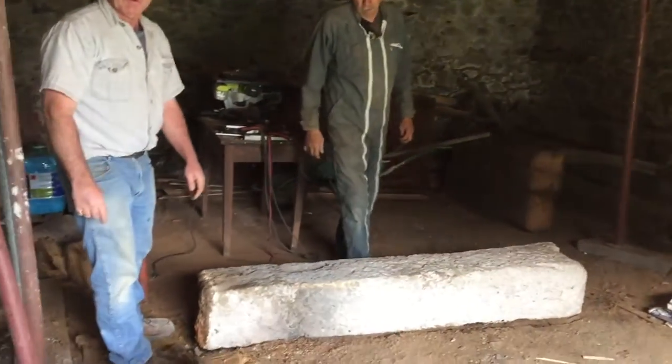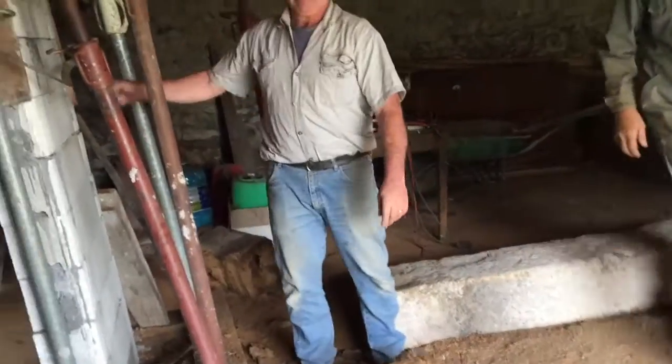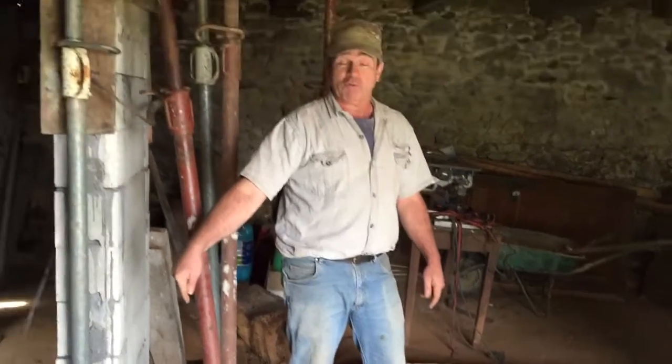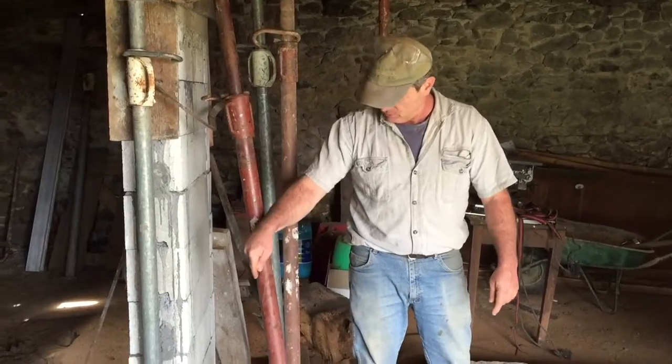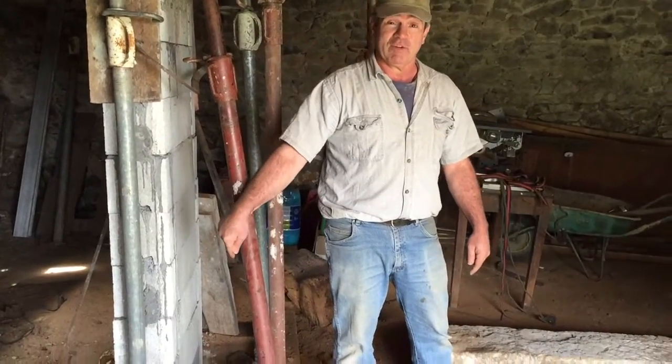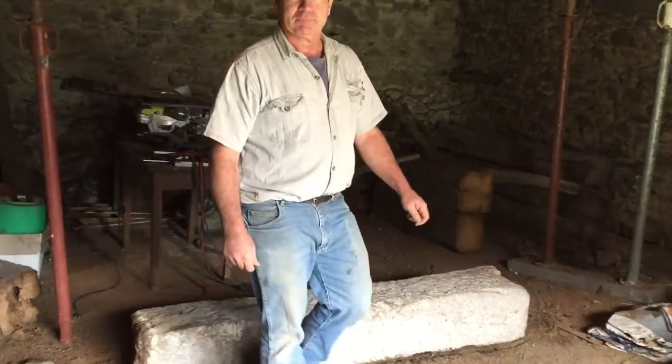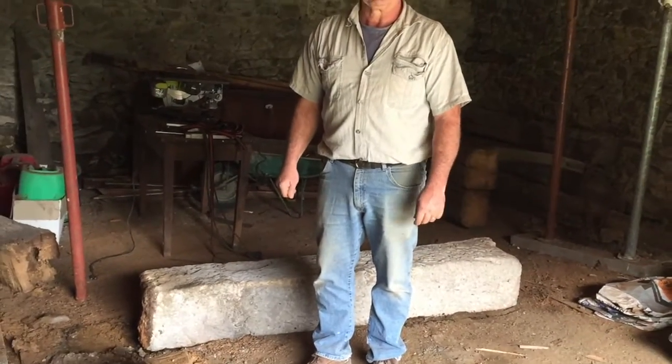Wow. For those of you who were watching when we put this thing in, we went down over 3 feet, 1 meter, to make sure that we had a good solid base, and then we filled it with concrete. This is just sitting on the mud. But soon it'll be sitting in the garden.